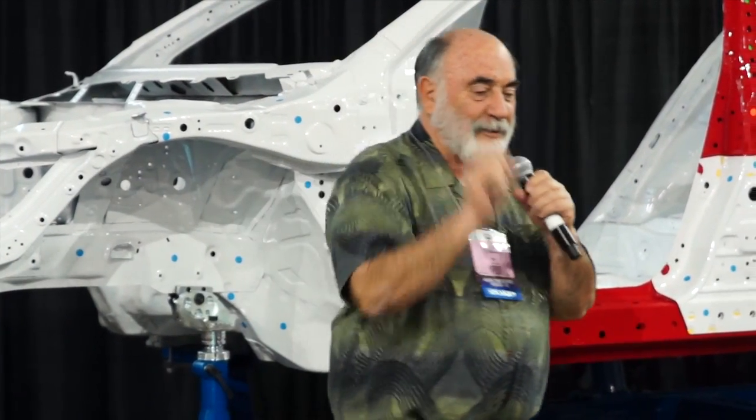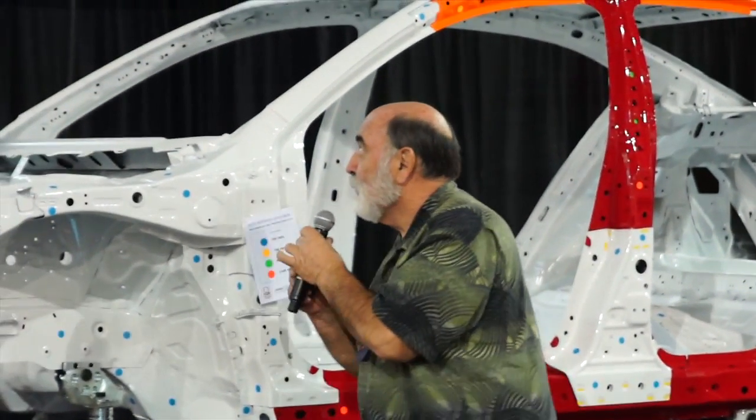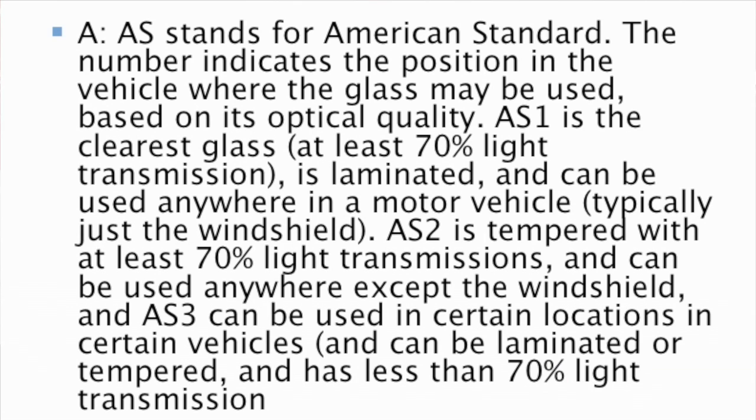We see these little numbers on the windshield. What do they stand for? Well, the AS that you'll see on all glass on a vehicle stands for American Standard. Front windshields will have the designation AS1. And what does that refer to? It has at least 70% light transmission, so it is the clearest of all of the glasses. It is also laminated. We also have AS2, which will be your side glass, and your rear backlight. And then AS3 is your privacy tint. That's usually the ones you can't see through.